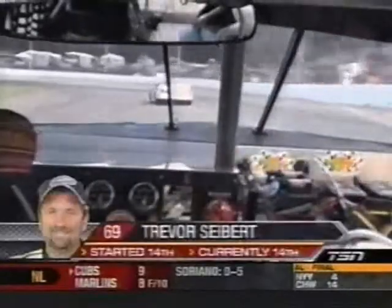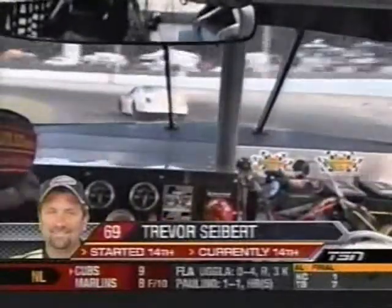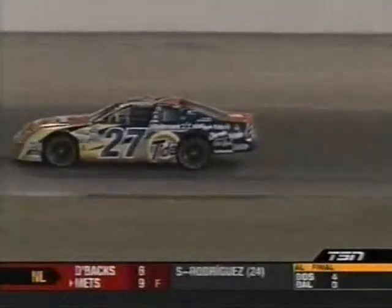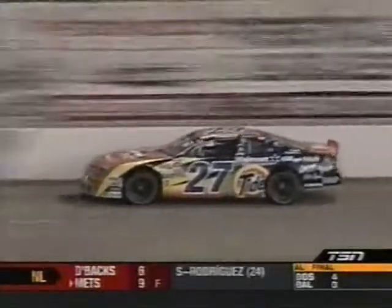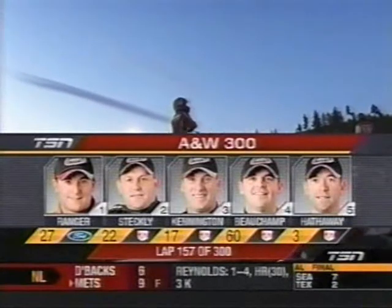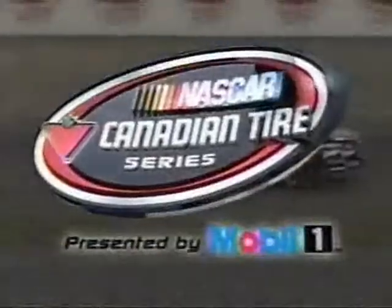As we go on board with another one of our Western drivers, the 69 of Trevor Siebert, just putting in laps here today. He, too, is 3 laps down because that man is putting in a dominant performance. The 27 Walmart-tied Ford Fusion of Andrew Ranger leads the 22 of Scott Steckley and the 17 of DJ Kennington. The native of Roxton Pond, Quebec, Andrew Ranger leads the 5th race of the 2009 NASCAR Canadian Tire Series on TSN. The 27 Walmart-tied Ford Fusion has a 5-second lead over the 22 Dodge of Scott Steckley.